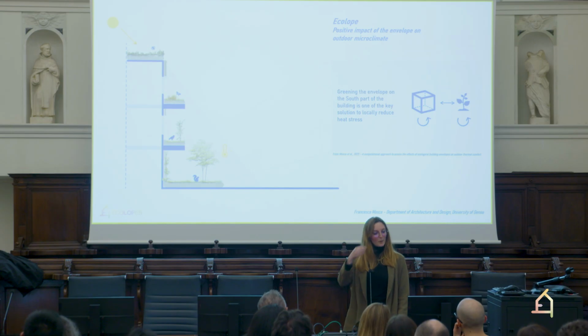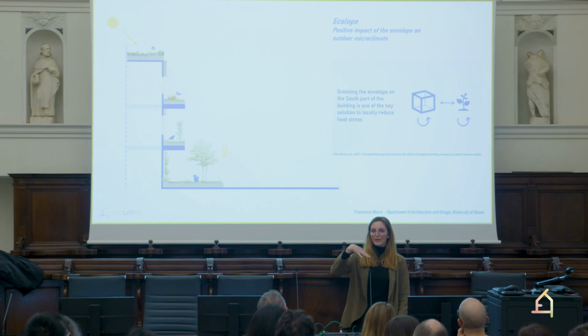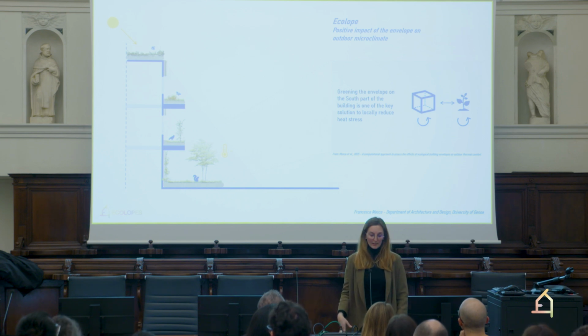With this study, we not only demonstrated the effectiveness of these solutions, but we were also able to define and provide some very useful design recommendations for the design of the green building envelopes and ecological building envelopes. For example, the building morphology itself, the position of the building in itself, and also where to put plants on the building envelopes were among the most relevant parameters that we identified.